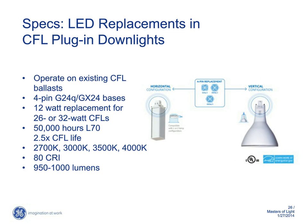So these are 12-watt replacements for 26-watt or even 32-watt CFLs. They're 50,000 hours L70, so that's about 2.5 times the life of a common compact fluorescent. A range of color temperatures from the very warm 2700 Kelvin up to 4000 Kelvin. These are about 1,000 lumens a piece. They are Energy Star and, of course, UL recognized.